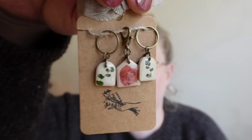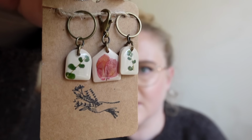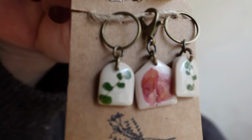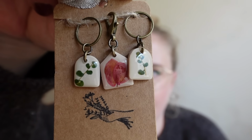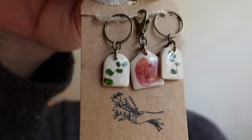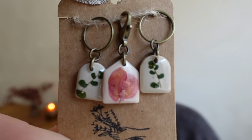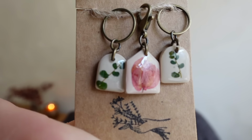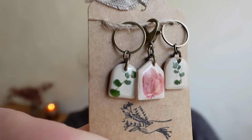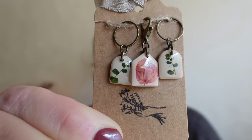So this is the set for the Sommernacht shawl. It has a big pink petal in the middle that almost looks like a tulip to me. And then these tiny little green plant people, friends, that have been honestly quite tricky to place onto the base of the marker because they were so tiny and delicate. So, but this is the Sommernacht set.